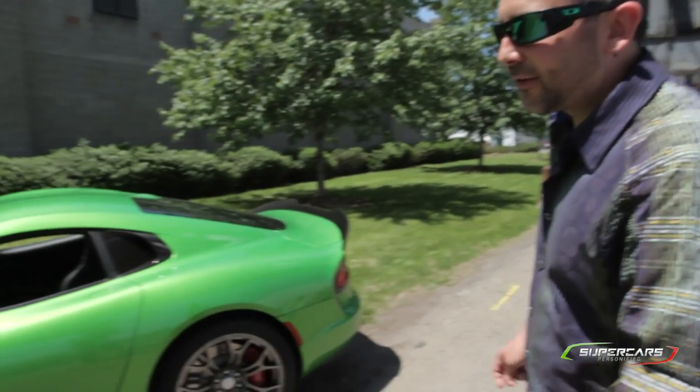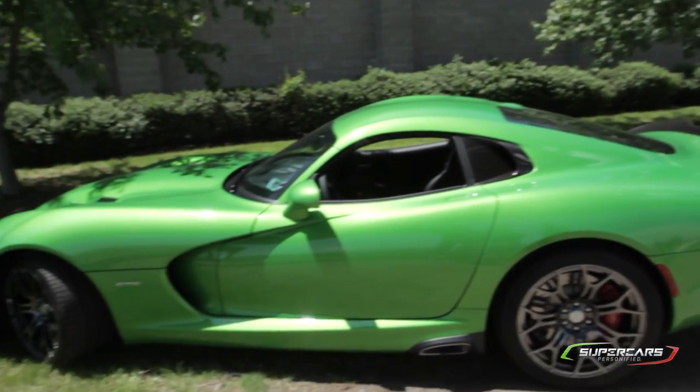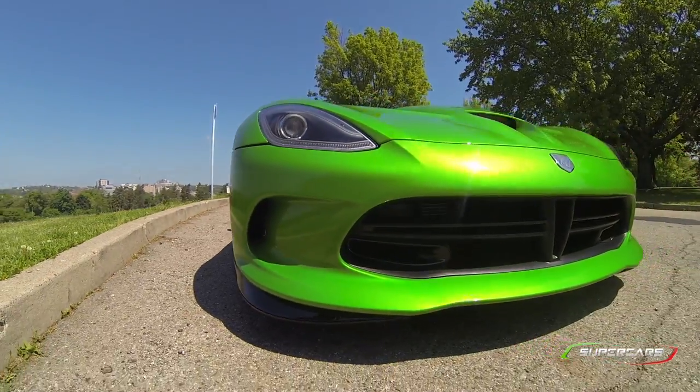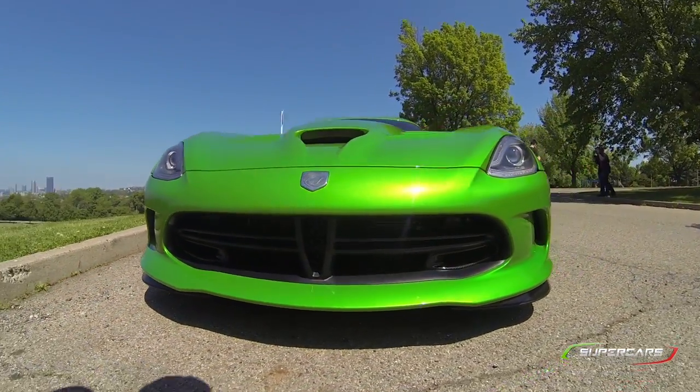This is my 2014 Stryker Green SRT Viper GTS, and you've met the beast on Supercars Personified.